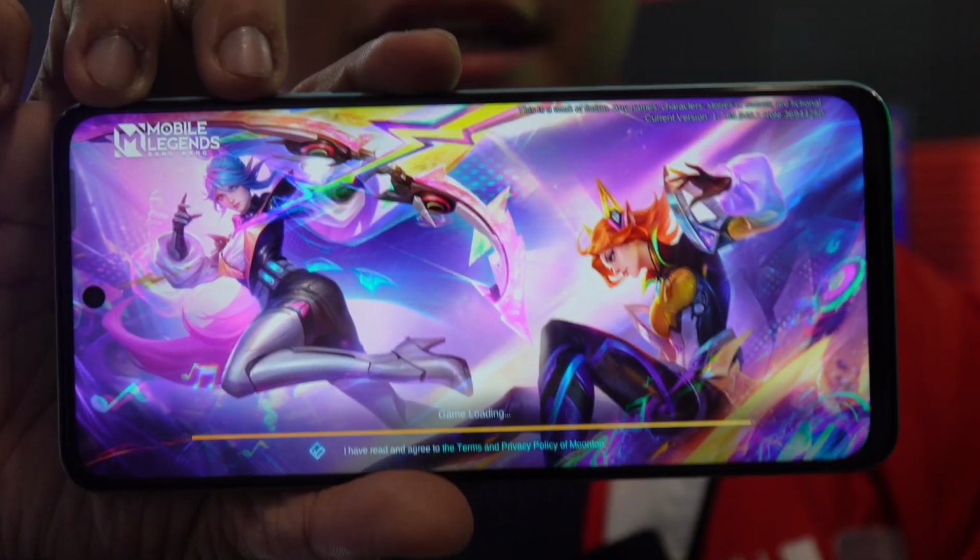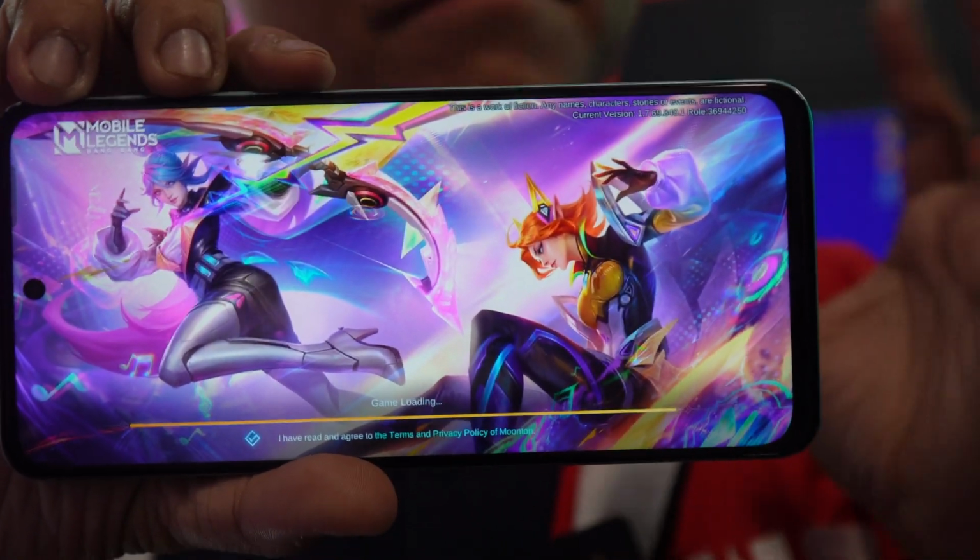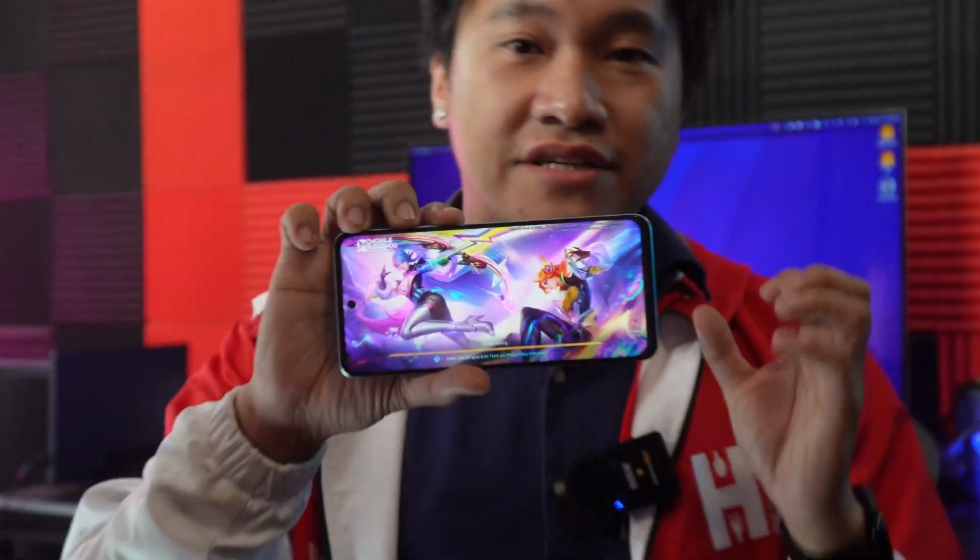Pagdating doon sa other details like yung sharpness, kuha niya yung finer details kung saan yung hinahanap mo higher than an entry-level smartphone. Kaya ka nag-upgrade ng smartphone, kunyari, from a 5,000 peso phone, papunta to 10,000, kuha niya lahat ng details na yun. So, when it comes to this display, it's really nice. Performance is really decent. Ano yung kailangan mong tignan dito sa realme C55?